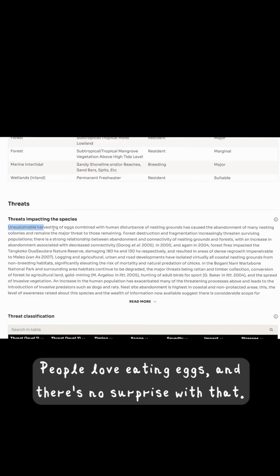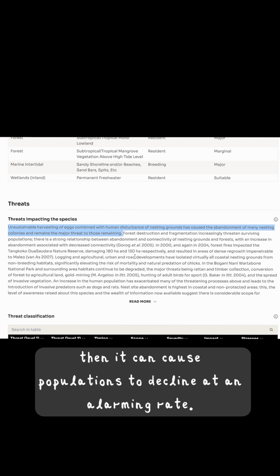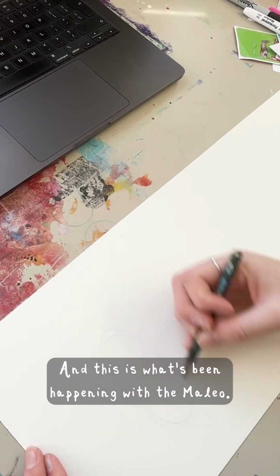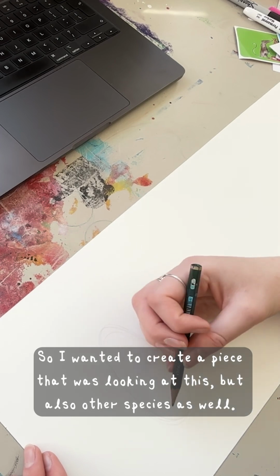People love eating eggs, and there's no surprise with that, but if we harvest them at an unsustainable level, then it can cause populations to decline at an alarming rate, and this is what's been happening with the Melio. So I wanted to create a piece that was looking at this, but also other species as well.